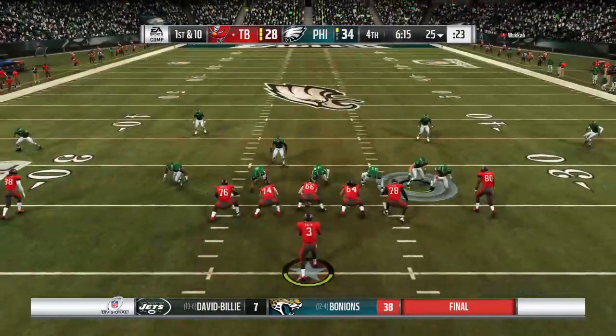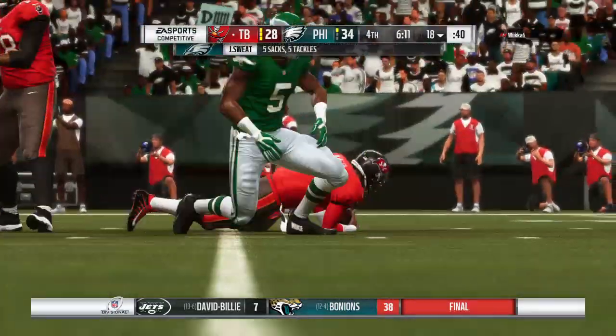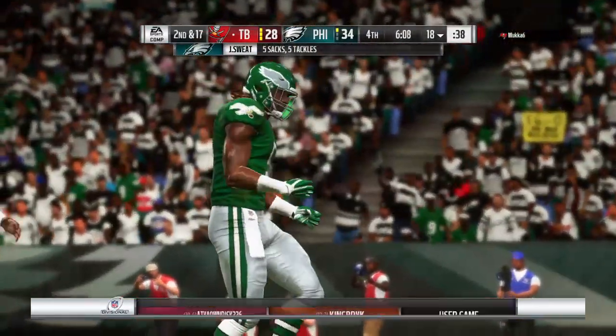The coach will just be relieved, though, if they recoup with a score here, right? I think coach will be... Pressure comes, and down he goes. The Eagles get there for the sack.